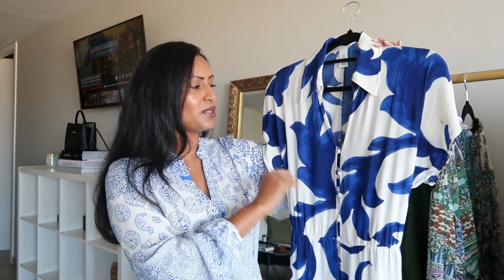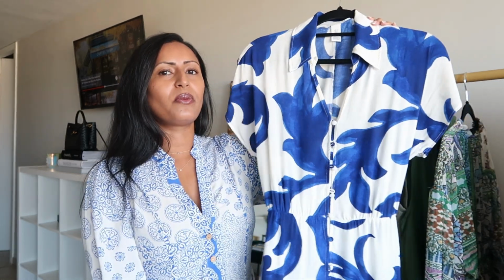And again, the color is one of my favorite colors, and just having this pop of blue with the white is just so beautiful. Again, another great dress to wear to work, for an event, or just a casual date night. Such a good dress. So now let me show you guys how I would style those two pieces.